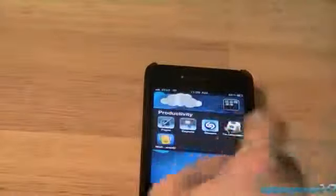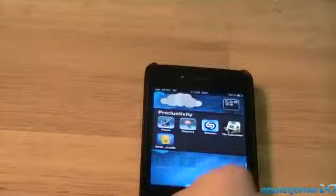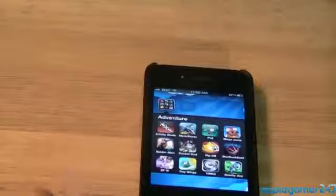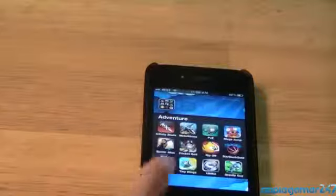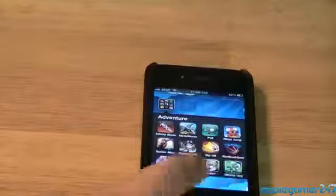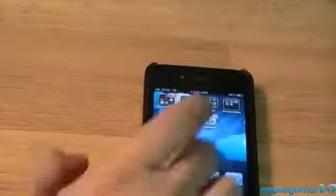The productivity folder is just very simple. I got the iWork apps, a tip calculator from when I'm out, Shazam, and Wallpapers HD. In this adventure folder, I got a lot of games. I got the Infinity Blade, Metal Storm, Plants vs. Zombies, Mega Jump Spider-Man, Pocket God, Ripoff, Stardunk, Street Fighter 4, Tiny Wings, Ultimate Mortal Kombat 3, and Gravity Guy free. So yeah, that's what I have in here.